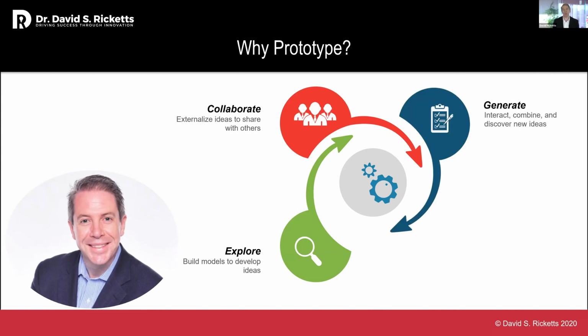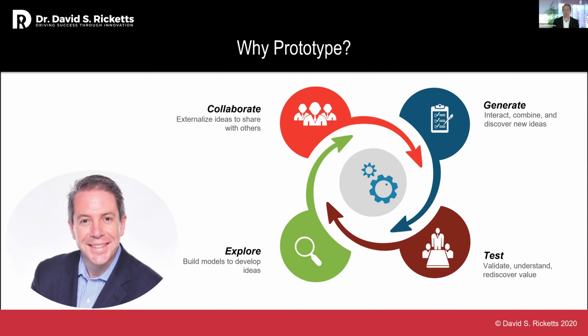Generating ideas. One of the things we can do with a prototype is interact with it. We can also combine and modify it on the fly, and this allows us to generate new ideas. And then finally, and I think historically this was one of the main reasons people did prototyping in innovation, is to test, to understand whether the insights and the values that you think you've created with your ideas really come to fruition. More importantly, I think what testing does is it teaches us a lot of what we didn't know or didn't understand well.